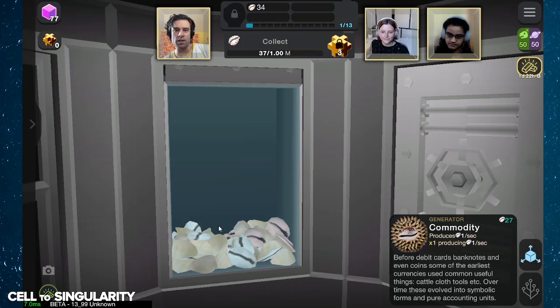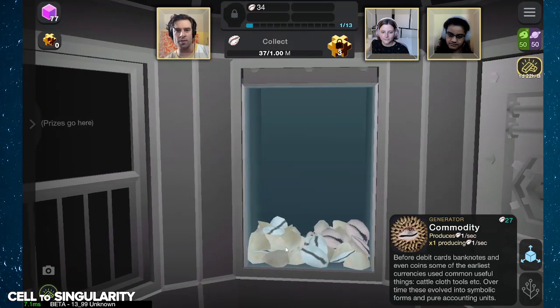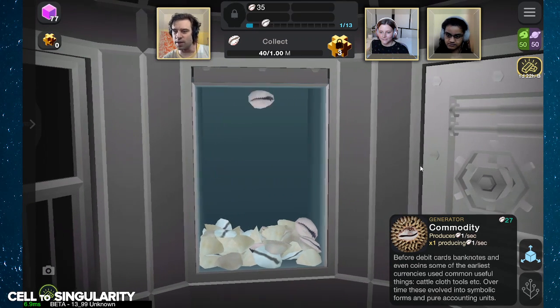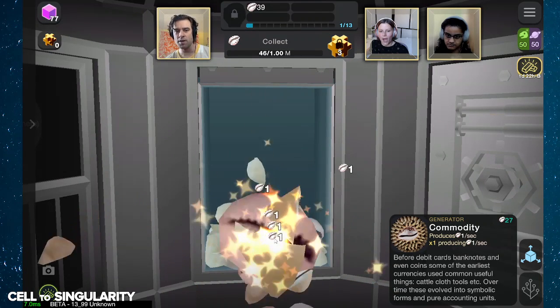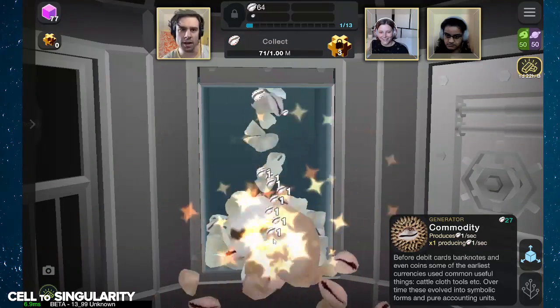A cowrie shell is one of many different types of early forms of currency that were used in different parts of the world. But the cowrie shell was a big one that was used by multiple cultures. So in this garden, if you just tap a lot on the glass there, you're going to be filling up this container with these cowrie shells, and you're also earning.